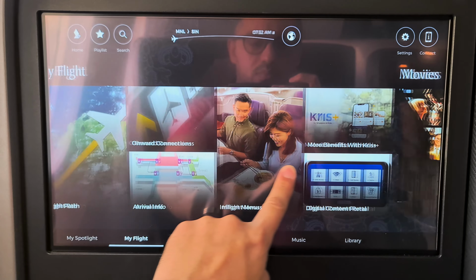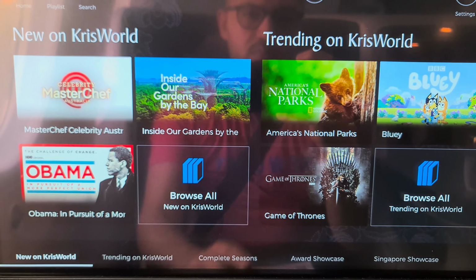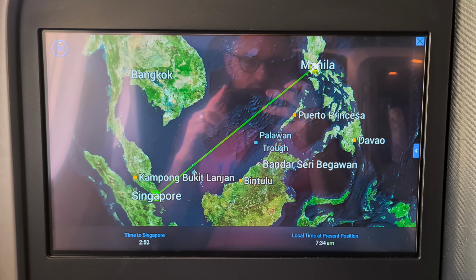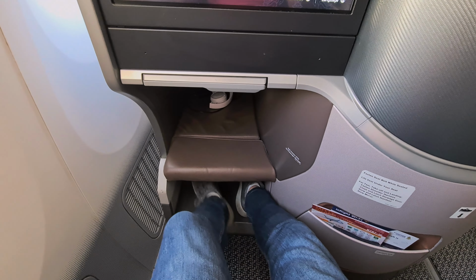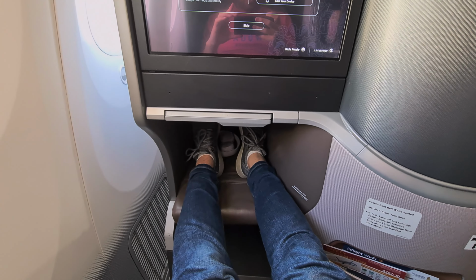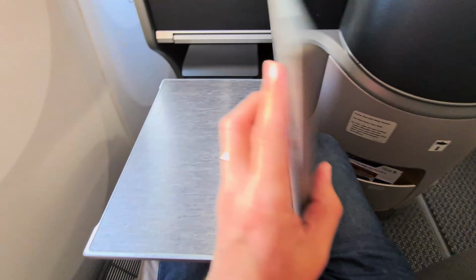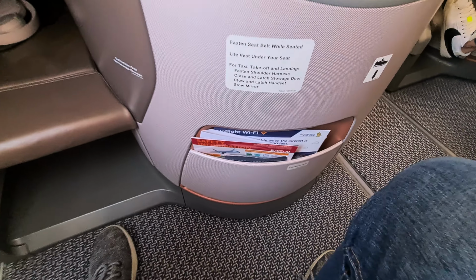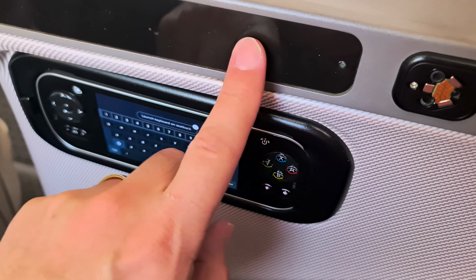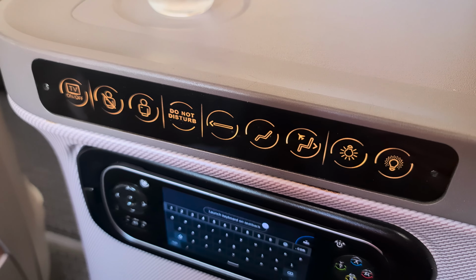The IFE, in-flight entertainment, is a good size, very responsive and visually attractive, with an extensive range of films, TV, music and a moving map. Unlike other Singapore Airlines business class products, the footwell is opposite you, which is a good start, but as you can see, it's a little on the narrow side. The tray table is very neatly folded and can be found underneath the IFE. The safety card and shop magazine can be found down below, and to your right are these extremely cool controls for the seat, the quick TV on/off function, and for the lights.